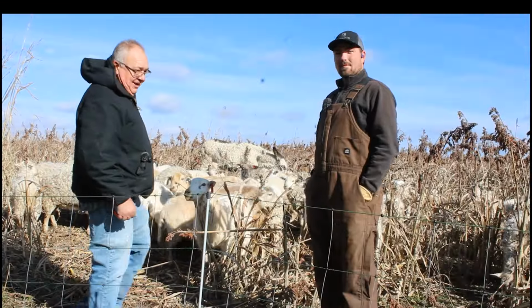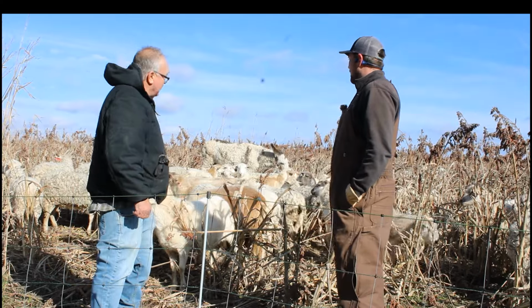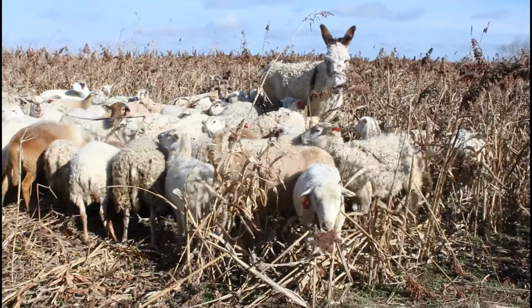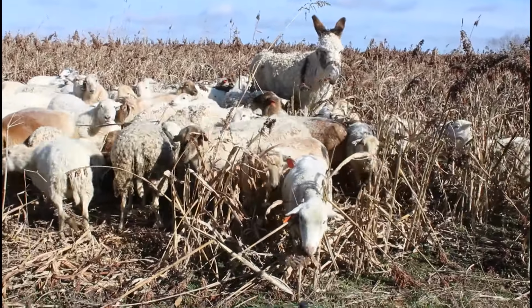Well, William, we're out here now. This is your home place. It is, and you're grazing your Milo. Yes, we are. We got our Katahdin ewes out here in our Milo field, our 30-inch regular grain sorghum, and they're foraging around.